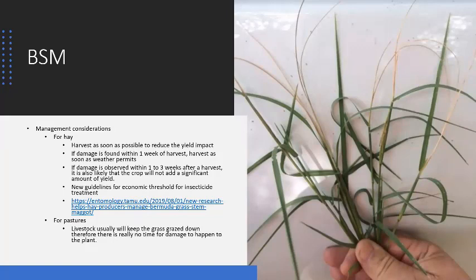And so some management considerations that we can look at here. If you walk out and you see this, there's a couple of things you need to do, because we can get times during July, August, September in which drought stress, drought damage, can sometimes look the same as Bermuda grass stem maggot damage.